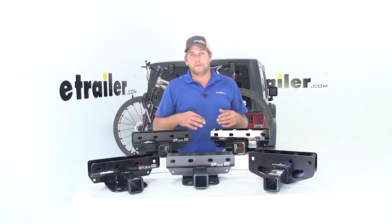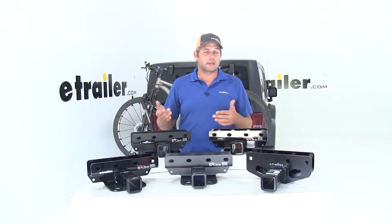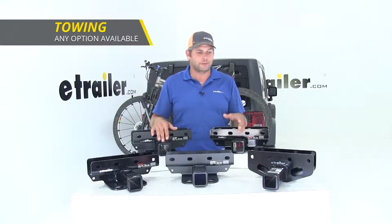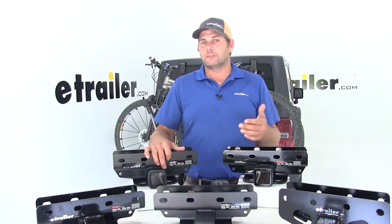Now with that being said, towing is also a factor. You'll see people hauling small trailers, boats, and things like that behind their Wrangler. And basically all of the hitches are going to work out really well for that application. Just pick whichever one you like the looks of the best. And all of them are rated for use with weight distribution as well. Now if you're interested in the weight ratings and more measurements, we'll get into that now.